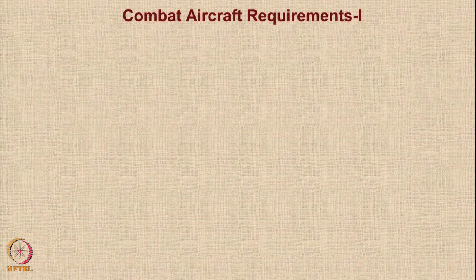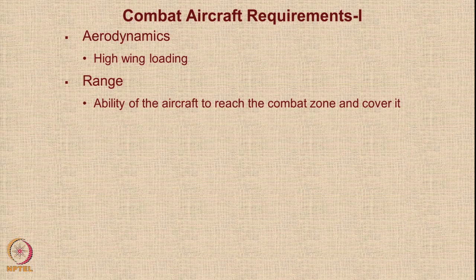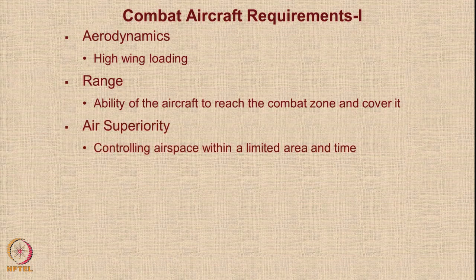Let us look at the typical requirements of combat aircraft. So, at the first level, we have requirements on the aerodynamics. The prime requirement today for a military aircraft is to have high wing loading, so that its acceleration performance and cruise performance is increased. Then we would like to have range so that you can reach the combat zone and you can cover that zone. We need to have air superiority, which means no one else should be able to come into the area under our control and do any mischief. We should be able to control an airspace within the limited area and time. So, during that time and on that area, we should be superior to anybody else.